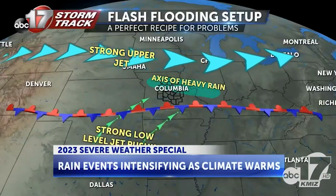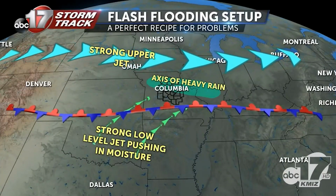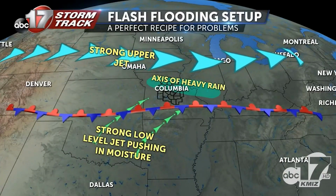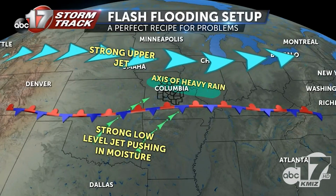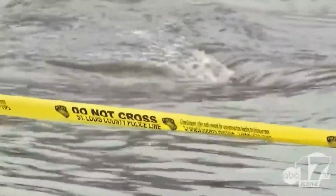A stationary boundary was draped across southern Missouri, providing lift for storms to develop. Strong low-level winds brought in extreme amounts of moisture, interacting with the front and the upper-level jet stream to produce rounds of storms over the same area for several hours. Unfortunately, St.